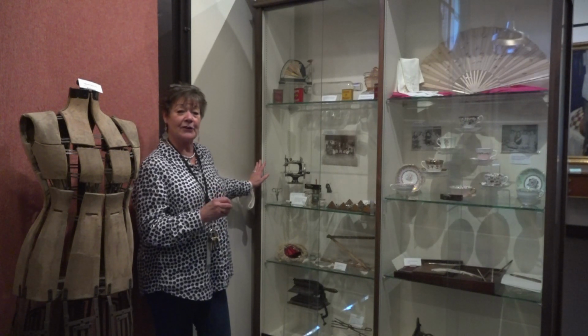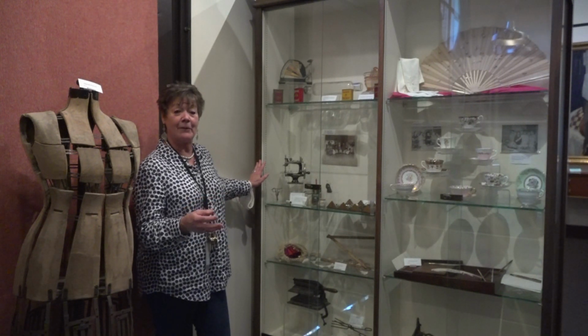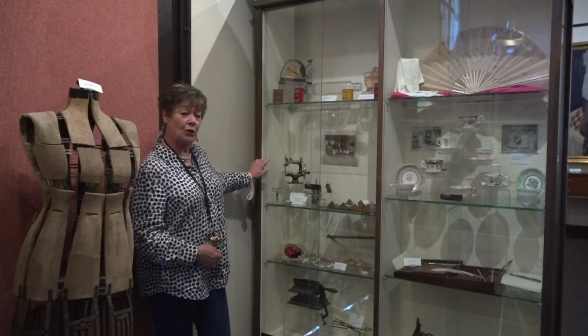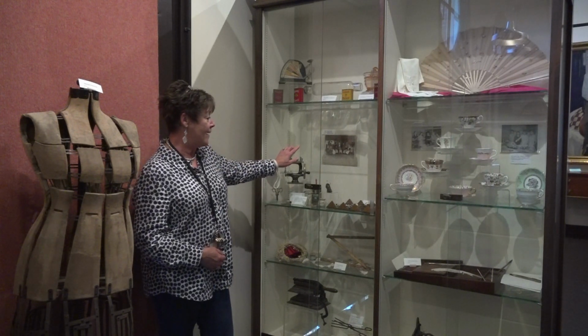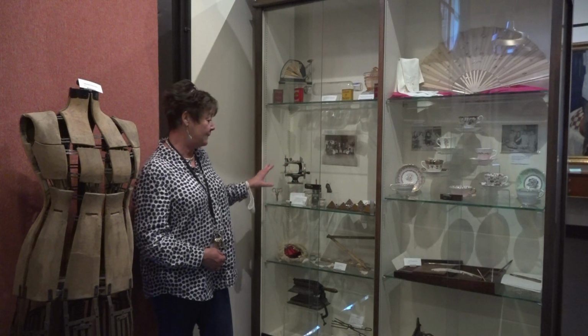And this skill of learning how to sew their doll clothes was a skill that transferred to them as they became a teenager, and then obviously as they became a mother and a wife, learning how to sew and make their family's clothing. So this is an actual working sewing machine in here. We have a picture of a dress shop that was directly across the street here at 214 Sutton Street, and so it ties in the concept of being a seamstress.